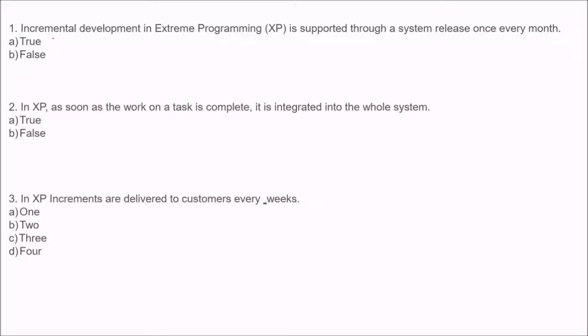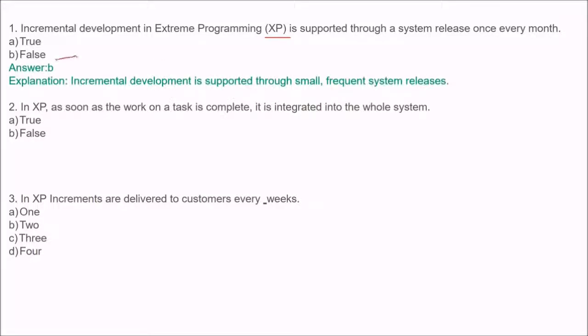Now let us take a few more questions on software engineering. First is incremental development in extreme programming. We are talking about extreme programming right now. Incremental development in extreme programming is supported through a system release once every month, and the answer is false, because incremental development in extreme programming is supported through small and frequent system releases.